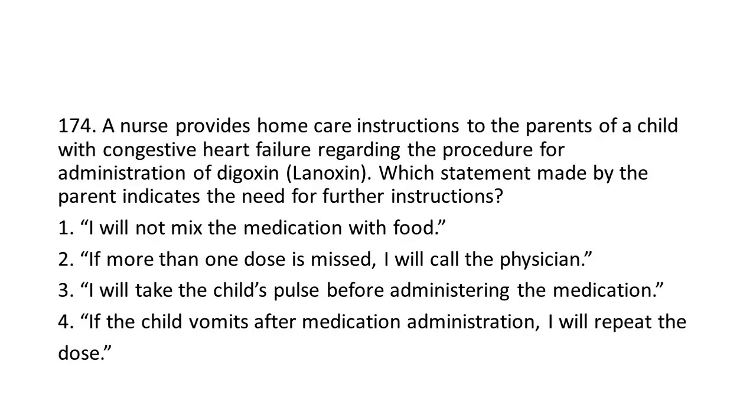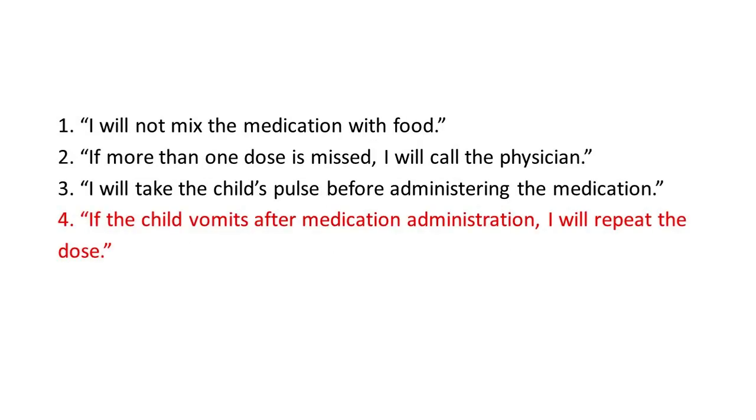174. A nurse provides home care instructions to the parents of a child with congestive heart failure regarding the procedure for administration of digoxin, Lanoxin. Which statement made by the parent indicates the need for further instructions? 1. I will not mix the medication with food. 2. If more than one dose is missed, I will call the physician. 3. I will take the child's pulse before administering the medication. 4. If the child vomits after medication administration, I will repeat the dose. The answer is 4. If the child vomits after medication administration, I will repeat the dose.